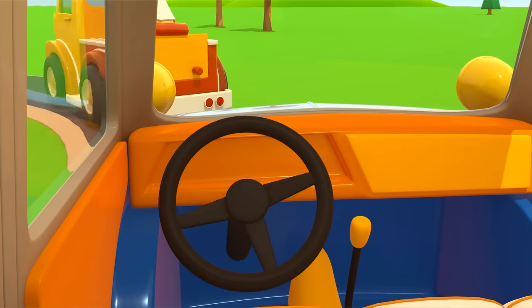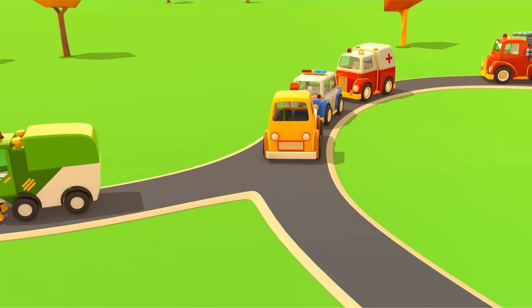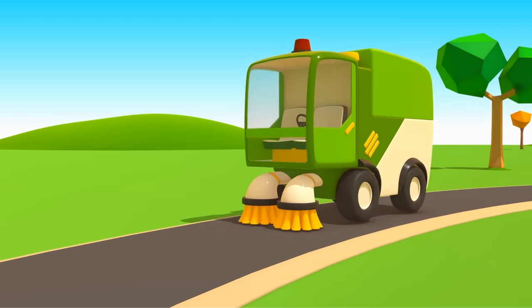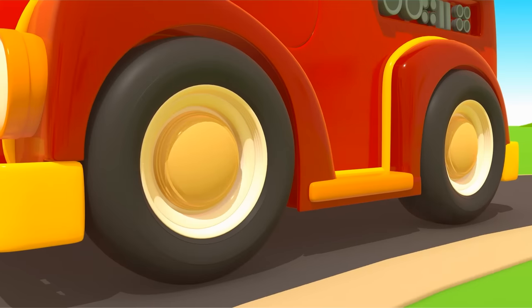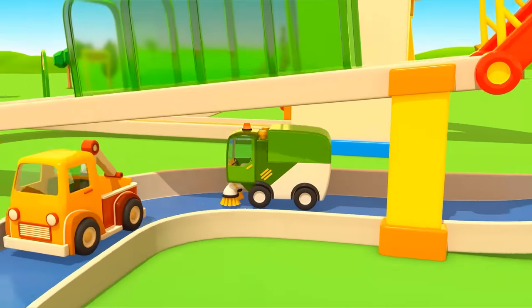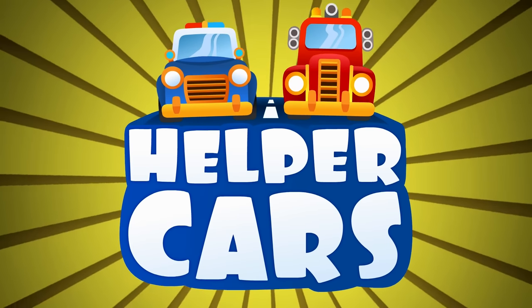Cars, windshields, wheels, trucks and doors, they drive and honk. We ride along and then together sing a song. Cars! Cars, cars, cars, cars, made of many moving parts. Singing they'll hear, beep and steer, and take you to high gear. Helper cars.